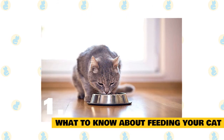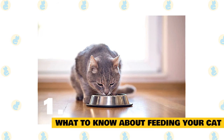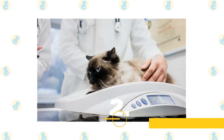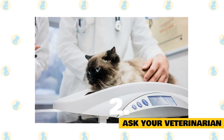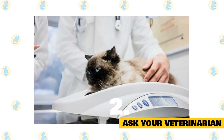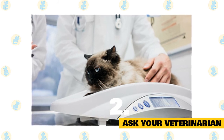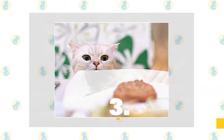But even if your pet is older, there are still ways to make sure they are getting all the nutrients they need to be healthy. Start by learning more about what you're buying and what your cat needs. 2. Ask your veterinarian. If you have questions about your cat's nutrition, your veterinarian should be your go-to resource. Your veterinarian will provide you the best foods for your cat and they will make sure your pet is getting the best nutrition possible.